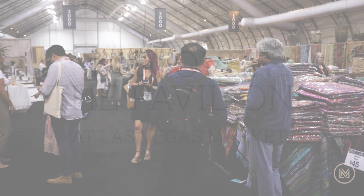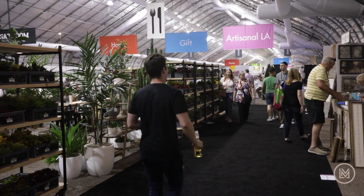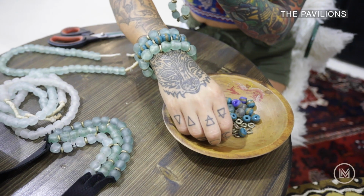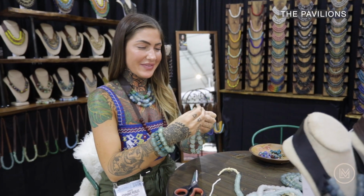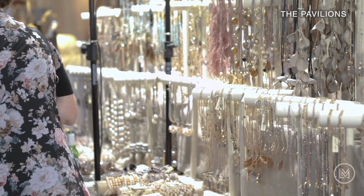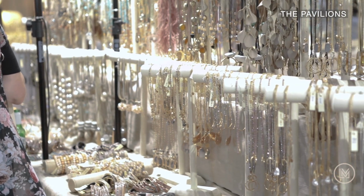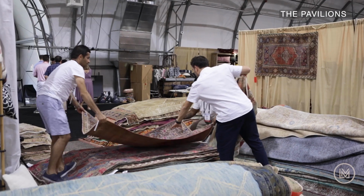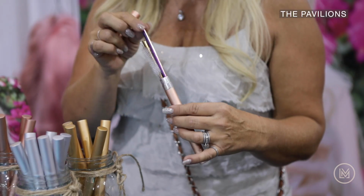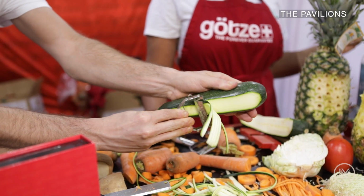The best surprise in the pavilions is the breadth of fresh products. There's a lot of companies that are brand new to market. They have never been here before. There's a lot of those smaller emerging designers that are there. You will be able to see anywhere from a kid's product to a jewelry line to a candle company to a rug company. So there's a lot of different products. We will have over 500 lines that will be at the pavilions.